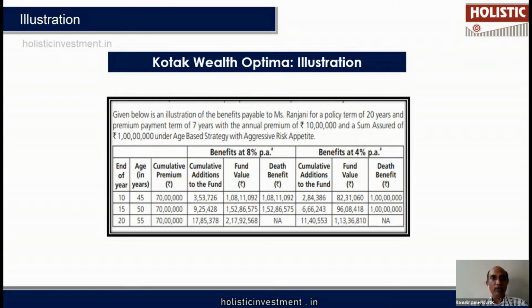So if someone is contributing for 7 years, annual premium of 10 lakhs, sum assured of 1 crore, right? Then what is the kind of return it gives you is what we have given, right? What kind of maturity value it can fetch you. In a worst case scenario, if it is for a 10-year period, it can fetch you 82 lakhs. You are paying a premium of 70 lakhs. That is 10 lakhs every year for 7 years, and you are waiting for 3 years. On maturity, you get 82 lakhs. In a best case scenario, in the same case, you will get 1 crore 8 lakhs, right?